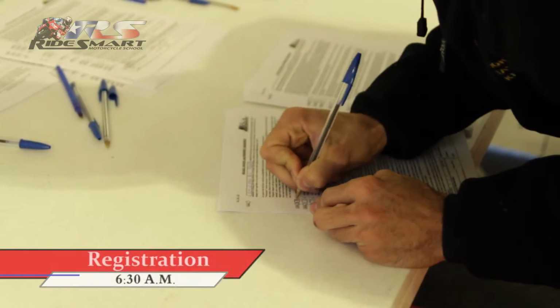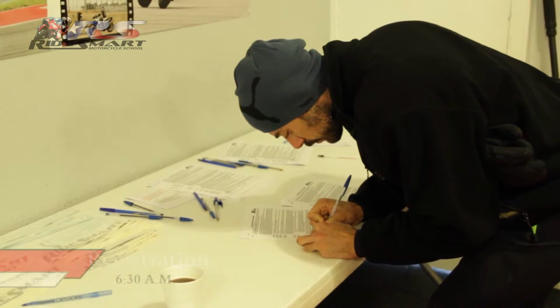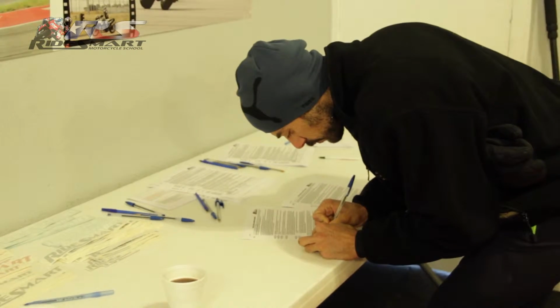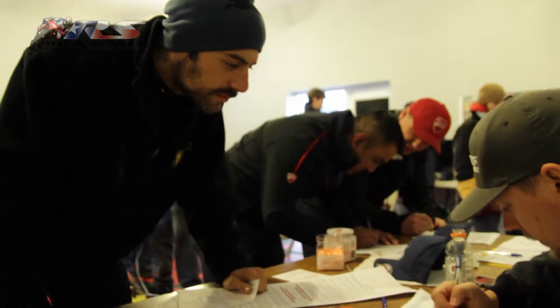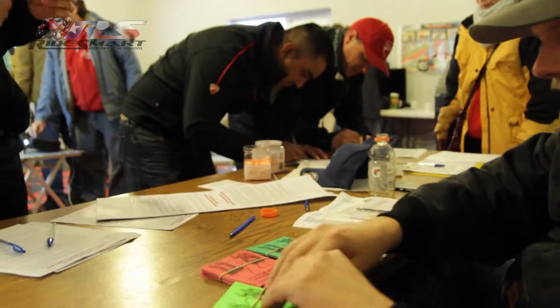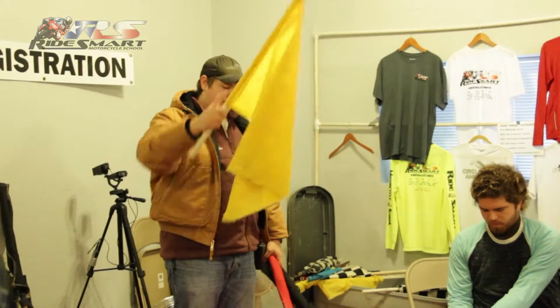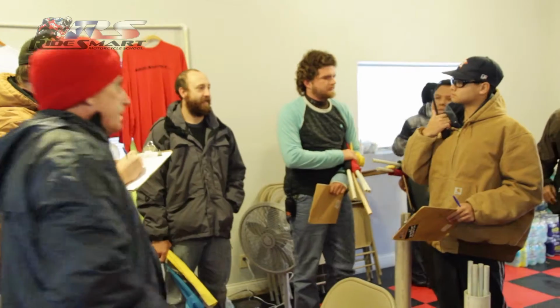Once you have your bike unloaded and stored safely, you will need to proceed to registration. Registration is where you sign in and receive your correct level sticker. If you have any questions or need help with anything, registration will have multiple instructors there ready to help in any way they can. You might also notice the corner worker safety meeting being held in the registration room. The corner workers are pretty much the guys with the flags.